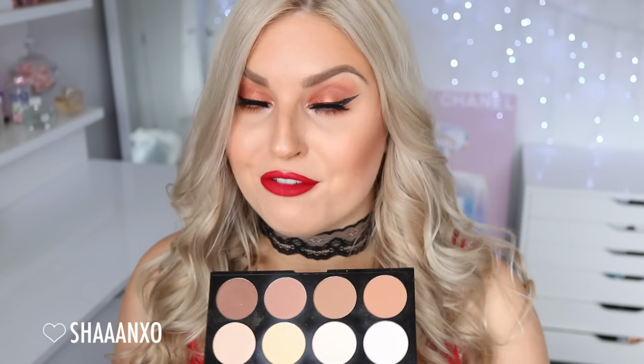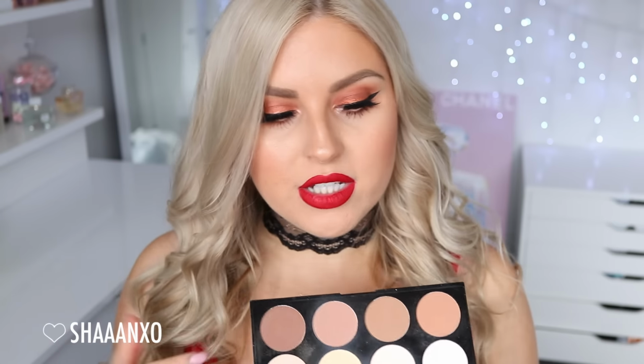The colors are very similar and I've just been using this a lot over the past week and I really, really like it. The powders are really good quality. It's very comparable to the NYX one. If you guys didn't know, NYX is one of my favorite contour palettes. It's just as good as my Anastasia. It's just as good as my Kat Von D. It is such good quality and it really blends out so nicely.